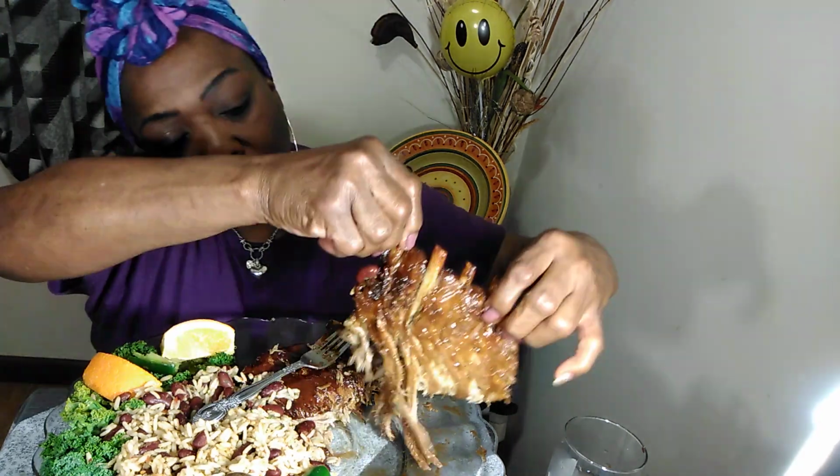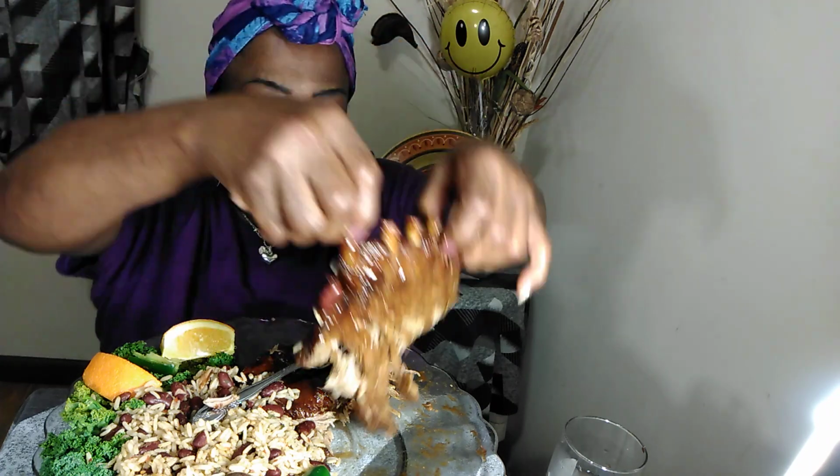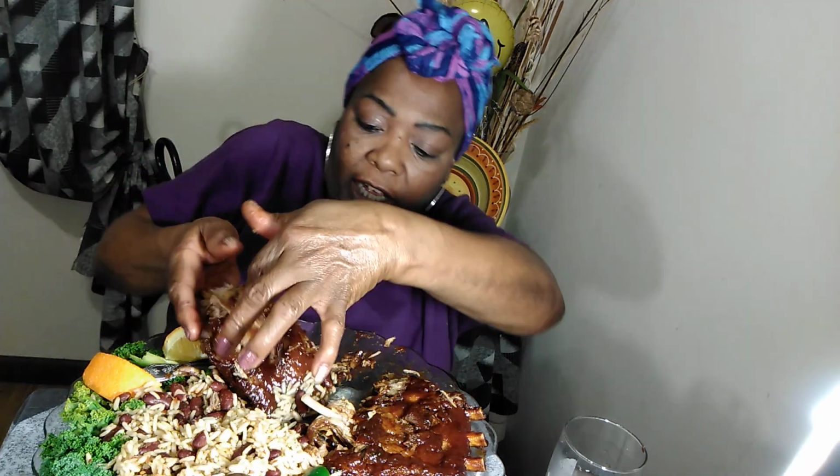A lot of times when you go to the restaurant, this is what you get. The ribs. The bones. That is so tender. This is so much meat. I mean, you can feed your family with this under $10. So, this is the bottom part of the meat. Let me see if I can bring it closer to you. It's so tender, y'all.